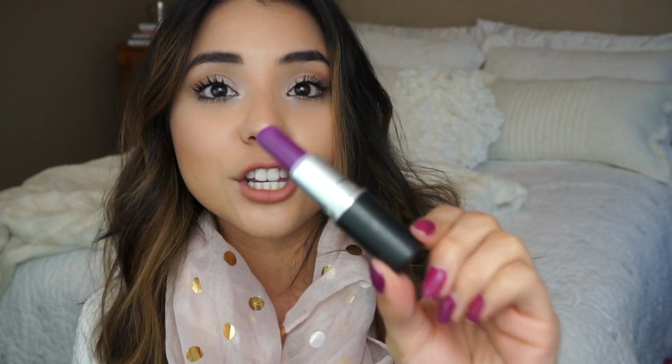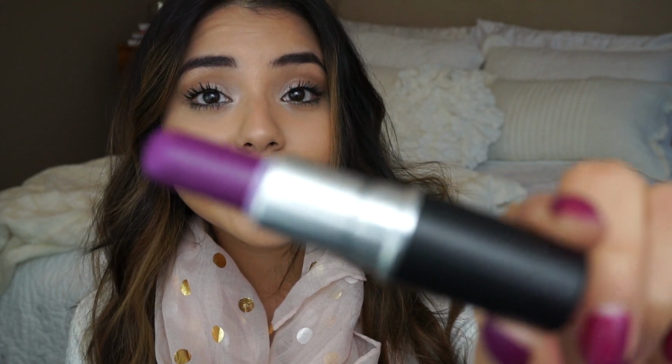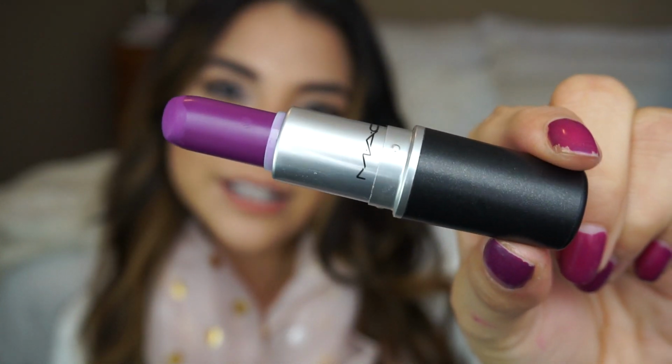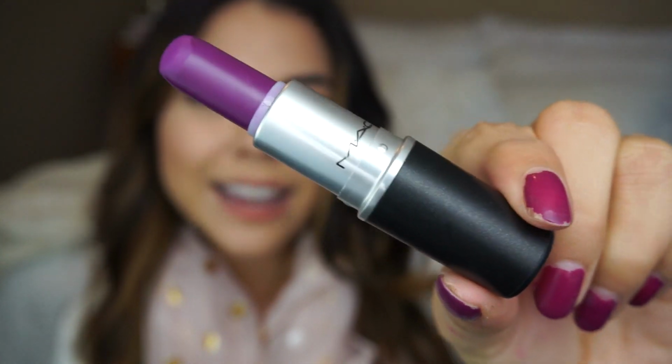I have a lot of MAC lipsticks that I like. I apologize, but you guys know I love MAC lipsticks. So the next one is also very bold, very bright, vibrant, and it's great for spring, summer, and you could do winter as well. If you added a darker liner to your lips, then it would make it look really pretty and kind of darkish. So it is a matte as well, and it is in the shade Heroine, which is this pretty, bright purple color. It's so pretty. I just can't get over it.